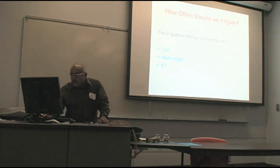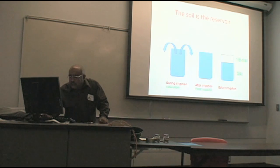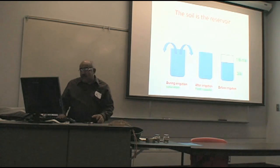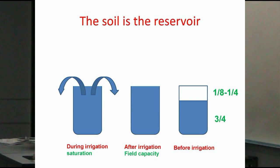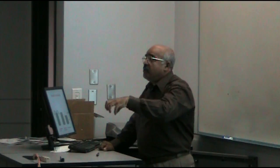There's a simple way. Okay, before I do that, let me show this. The way we do this is we think of our soil basically as a reservoir. When we irrigate the crop, we fill up the soil and some of it spills over and goes to groundwater. About 1 to 2 days after irrigation, depending on your soil, it comes to what we call field capacity. That means the extra water drains out. It's like a sponge where you put in water and lift it up, it drains out and then stops draining. The water staying in the sponge by capillary force is the field capacity. That's how much water the soil holds. In practice, you can only use about 1/8 to 1/4 of that water before you have to irrigate again.